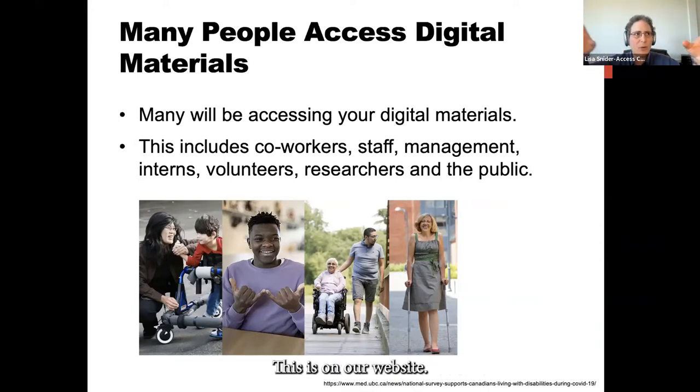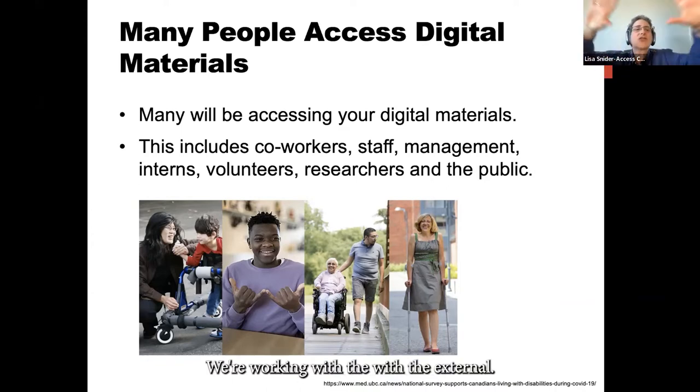This is on our website. We need our website audited or whatever it is. Or, geez, our app or our documents. And okay, so the public, right? And I'm sure most of us attending here today are working to some degree with the public and researchers, right? Whether it's by email, phone calls, or in person now that we're post-pandemic, even though we're still in the pandemic. We're working with the external, right?